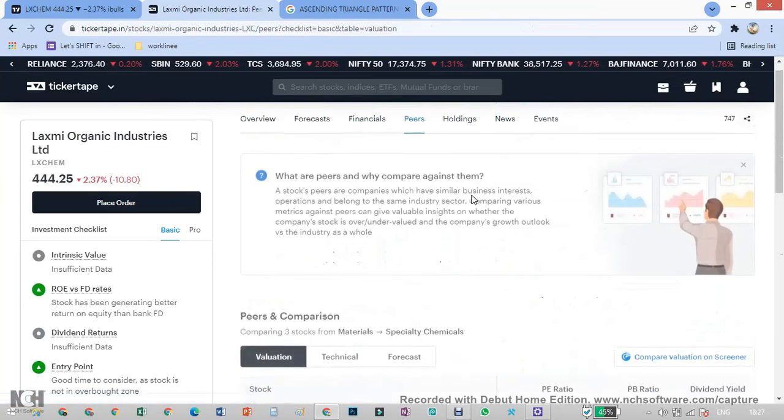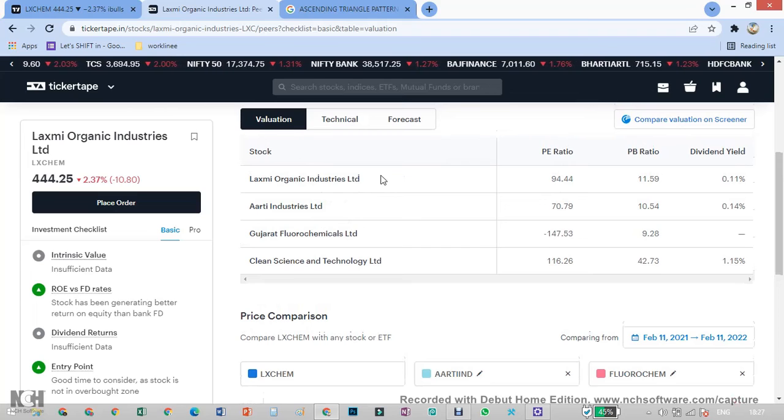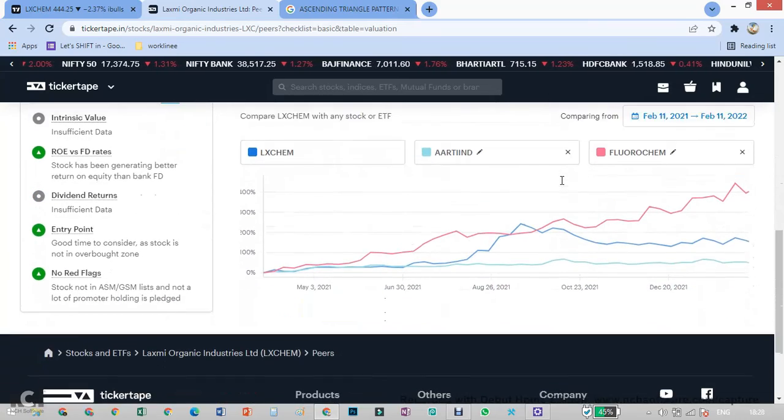So let's see who its peers are and how it is performing as a sector. As a sector, RT Industries has a better PE ratio. All in all, Laxmi Organic also has the potential. We'll do a video on RT Industries at a later point.